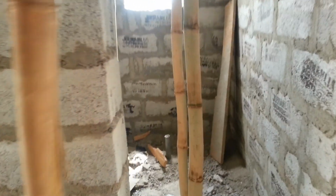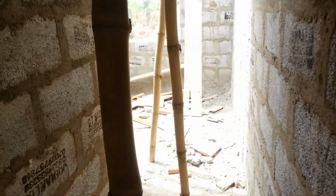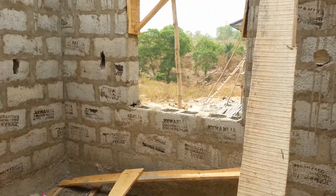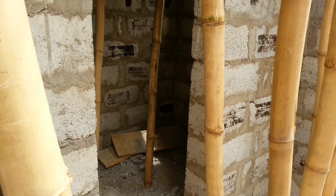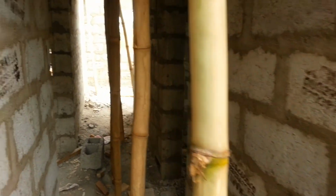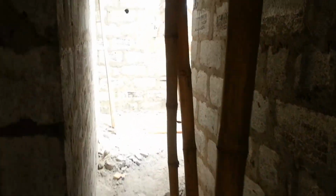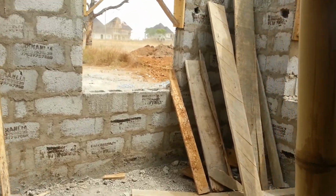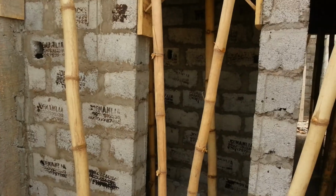Back to the boys' quarters. Here's a small guest kitchen. The maid's room here. She has a nice view with her own bathroom. And then the boys' quarters. Its own bathroom.